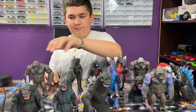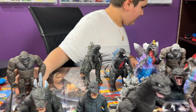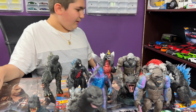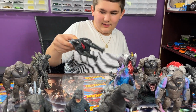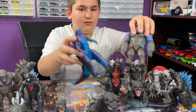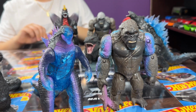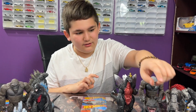Here we have most of my Playmates. We got a few King Kongs. We got the regular Kong. I think he comes with like a weapon or something, but then we got this guy. It's okay. Then we got this guy. I got him on my birthday. He was on a birthday cake. Then I remember these two were so hard to get back in 2020. If you found these, oh my god, these were so hard to find.